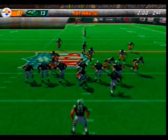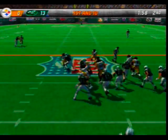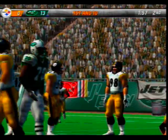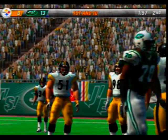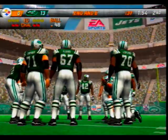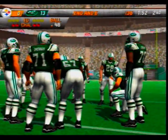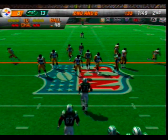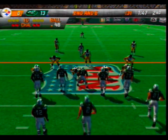The Steelers line up in a 4-3. And he gets with a late handoff. Williams is there for the tackle at the 48-yard line. Slater picks up some tough yards there. And this is the eighth play of this drive. Ball at about midfield.